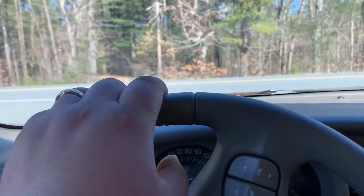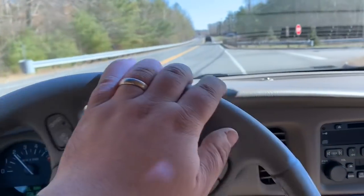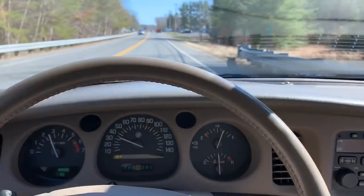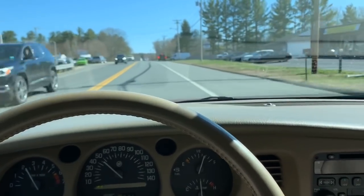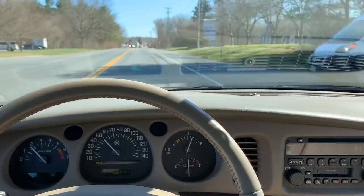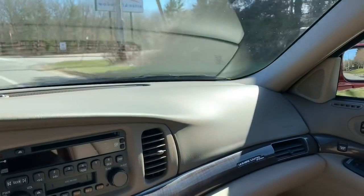Head back to the shop, and I have the second announcement to make to you about this car and show you what's inside that envelope there. You can see here how responsive it is. Shifts beautifully through the gears. Rides wonderfully down the road. Just a really nice driving car. You know, really clean, well kept. Perfect example of a mom and pop Buick.